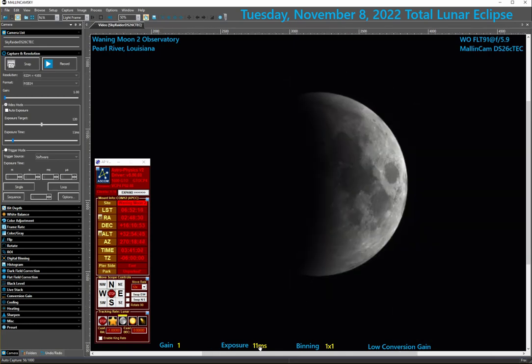But that's a real... I'm only at 11 milliseconds. That's 11 thousandths of a second exposure. Man, that's crazy.